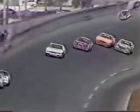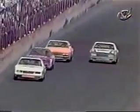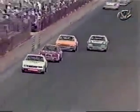on the inside. Number 33, Gant, the green and white car, is fighting with Ron Bouchard, who gives a little nod to him, motions to him. Yeah, I saw that.